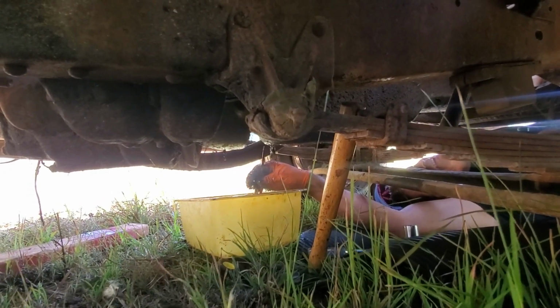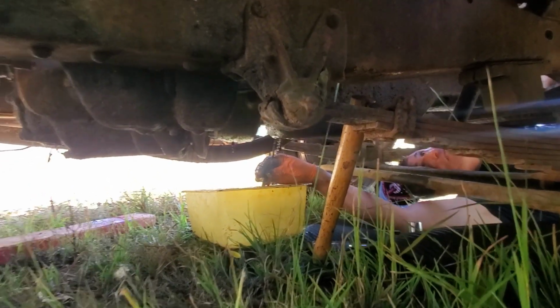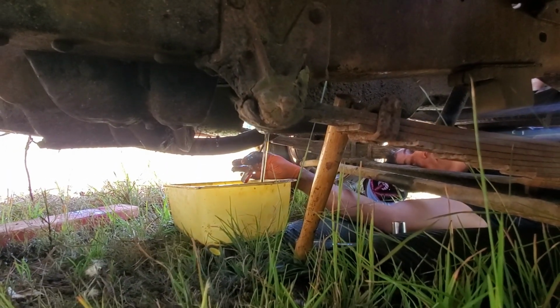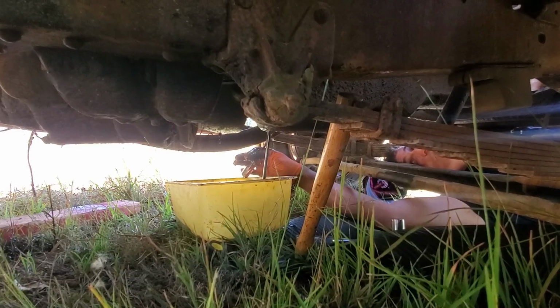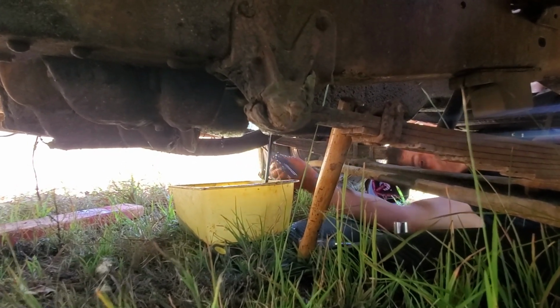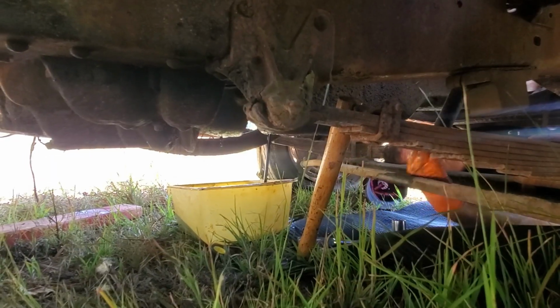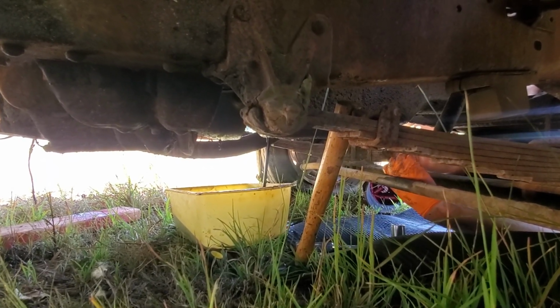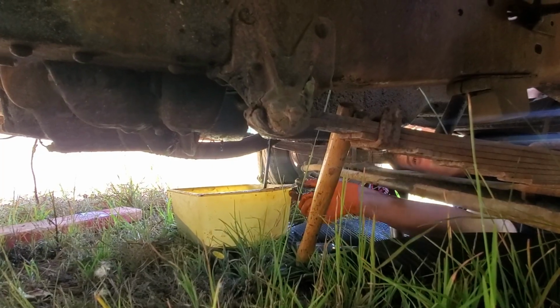I'm surprised, A, it's not seized, B, it's got such good compression. True. Look at all that water. It's only now coming out as oil. And you know, another thing is we looked down in those cylinders and there was no rust. Nope. This is very strange. I would say we caught this at a good time. Well, I think you are 100% correct on that.